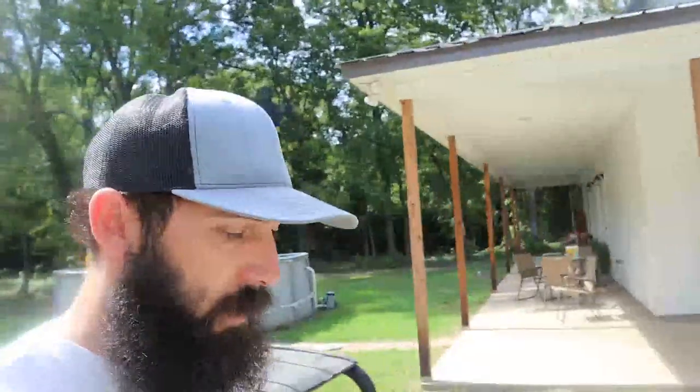Is that better? Alright, so I'm gonna do a little skid steer work. Gonna spread some dirt, gonna try to level out the backyard a little more, and really just gonna have fun on that big old piece of equipment. So if you like watching skid steers work, heavy equipment like that, you've clicked on the right video. It's not gonna be a lot of talking in this video, it's just gonna be work. So I hope you guys enjoy. Stay tuned.